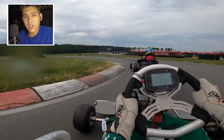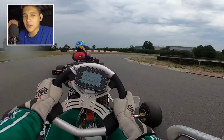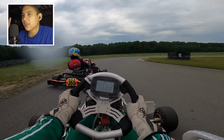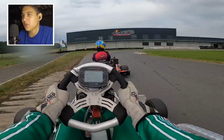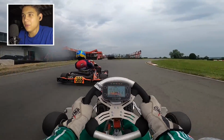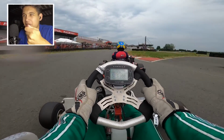Our kart was set up a little bit more for acceleration, and his kart was set up a little bit more for top speed. Whenever you're exiting a fast corner, you can see that he bolts away a little bit, but exiting these slow corners, we can definitely keep up with him. Here you can see that he pulls a little bit away, but because we are in the slipstream, we are kind of able to keep up.